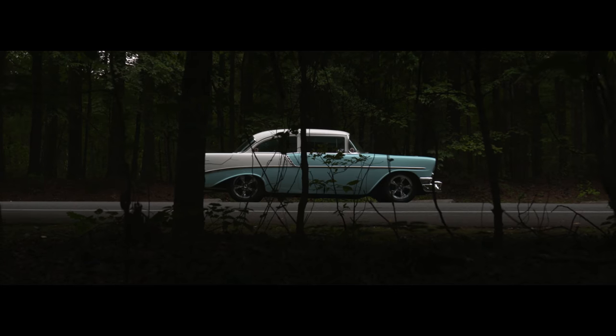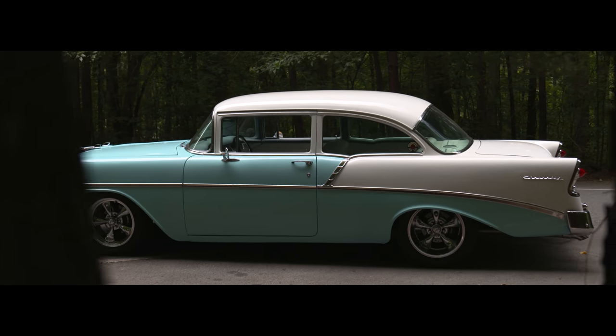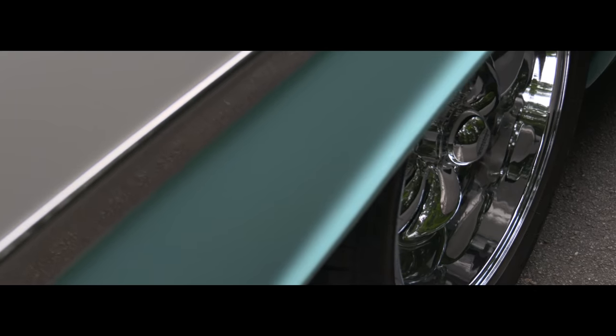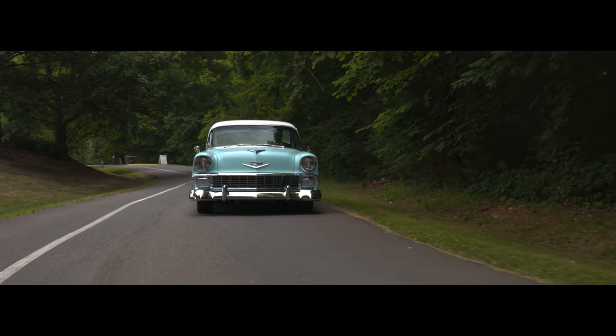Speaking of crate engines, you see that '56 Bel Air with an LS3? That thing is so clean. Talk about the right recipe of classic style and modern performance. I'm telling you, that car may be the perfect Power Tour vehicle.